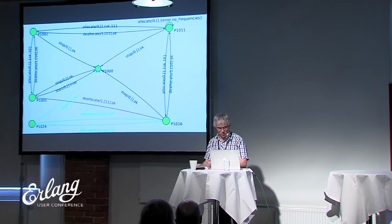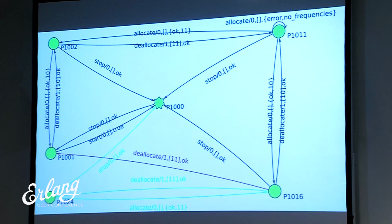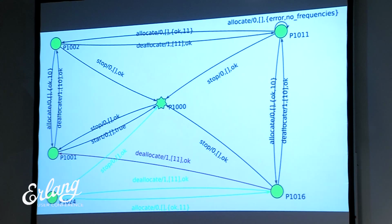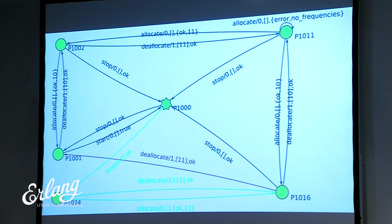So if I show you this picture. This picture is showing a number of things. Firstly, it's showing you a finite state machine. So a finite state machine consists of states, a finite number of them, the clue's in the name, and transitions, again, a finite number of those, between the states, which represent events in the system. So here's something from a frequency server example. You can see transitions to stop, allocate and deallocate.